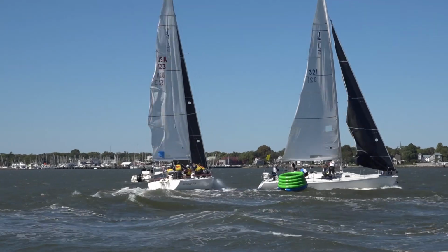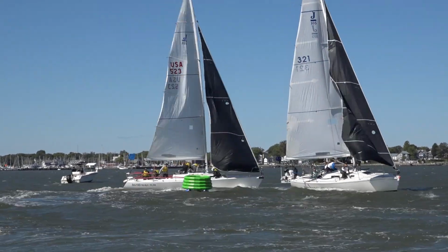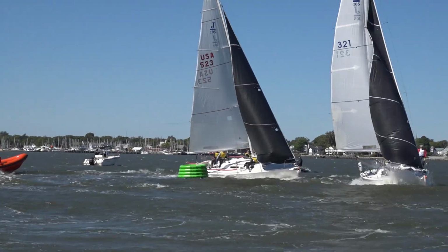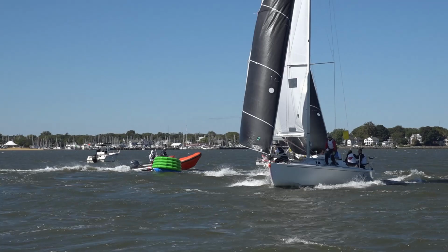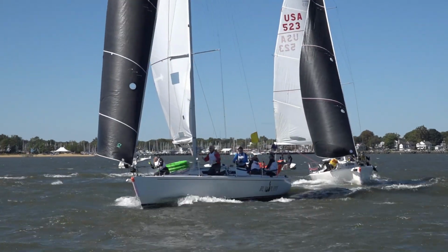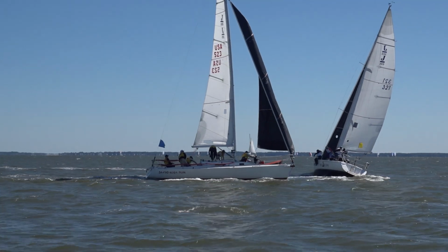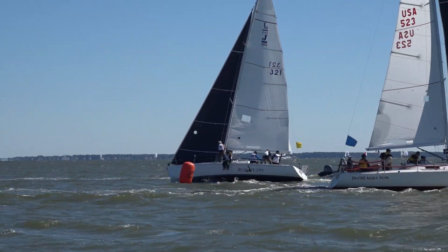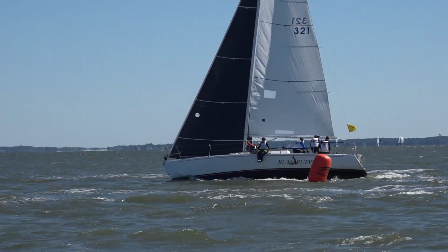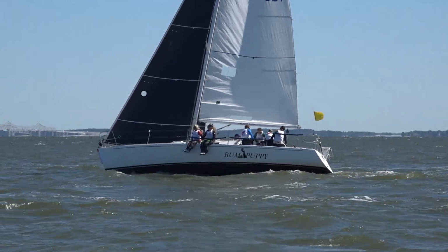No overlap at the zone, so no entitlement for the trailing boat to have mark room. There's a no spinnaker flag at the start, so neither team is going to be setting spinnakers here for their first downwind leg. Ida Lewis Yacht Club rounding the gate here, finishing one lap of the course, with Annapolis Yacht Club coming around the other gate just to split it up.